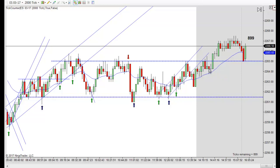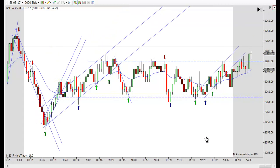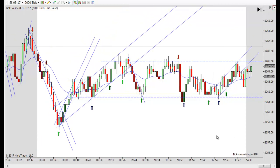And notice that it's after 2 o'clock, so it wouldn't have mattered anyway. And then there's bars stacking up there pretty strongly, so that's another reason to skip that. So just remember that. That's the only way you can really trade a range like this, is to buy these lows and sell these highs.